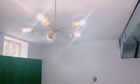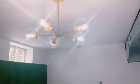The lighting is from Overstock. It gives great lighting. It has a gold detail to it, and the bulbs are clear as well. And I love it. I think it was fairly priced.